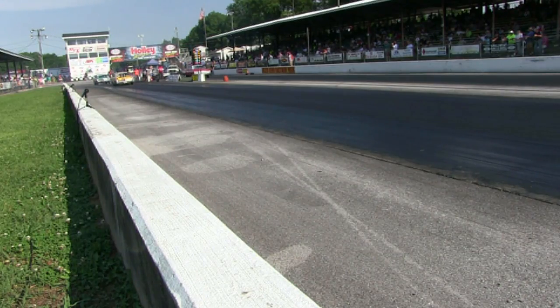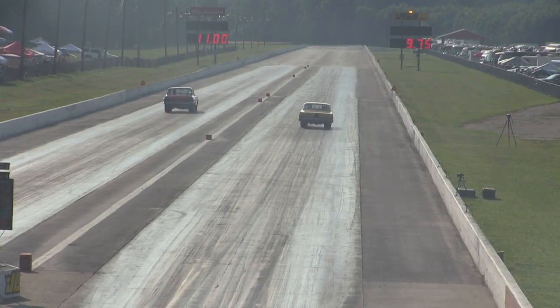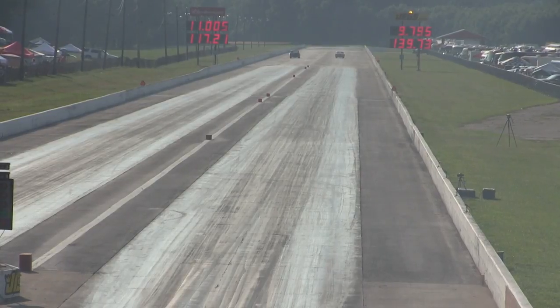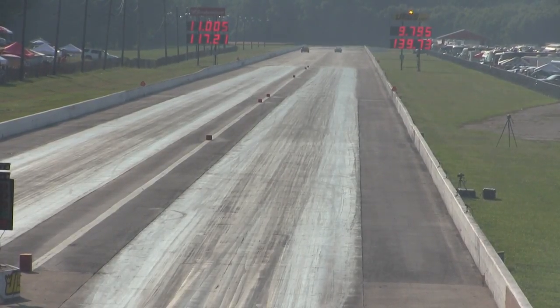He's hoodless. Red light for the Plymouth, double 04 in the red. 0.04 of a second away from a perfect reaction time. And unfortunately, then runs right on his dial-in, 11 flat. That is going to be upsetting.